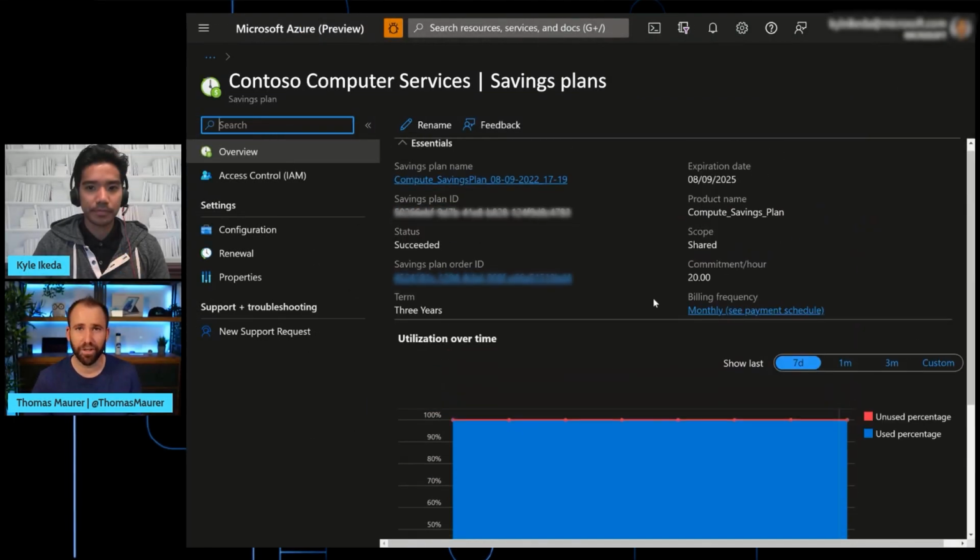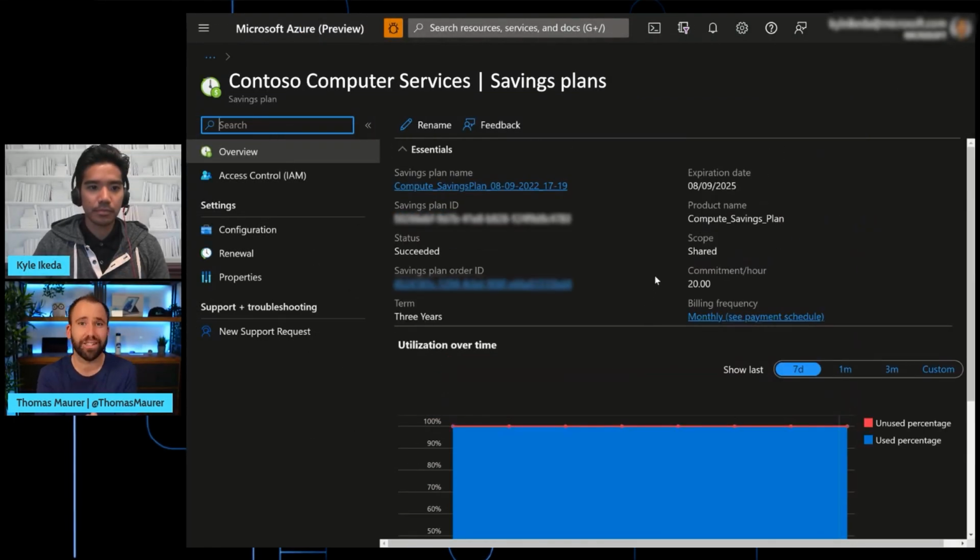No, fantastic. So I really want to make sure that I obviously have utilization on what I purchased, right? So that's great. Earlier we talked about that, if I'm managing the budget and the savings and so on, that I can assign these to different scopes, such as subscription or management groups. Can you show me how I would do that?